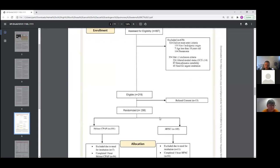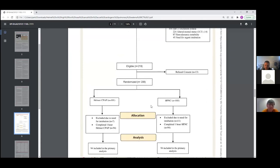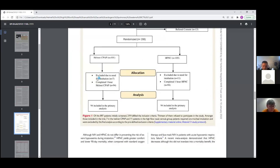So 219 were eligible, of which 13 refused consent. This meant that 206 were randomized, and with a one-to-one ratio of randomization, they were roughly one-to-one. Obviously, it's never going to be spot on, with about 101 in the helmet CPAP and 105 in high-flow nasal. Some of these were then excluded due to a need for intubation post-randomization, which nicely dropped both numbers down to 94 in each group who went on to complete 1 hour of treatment.